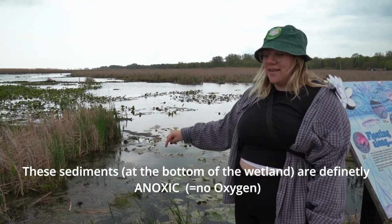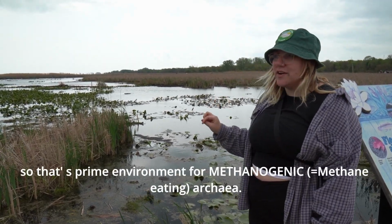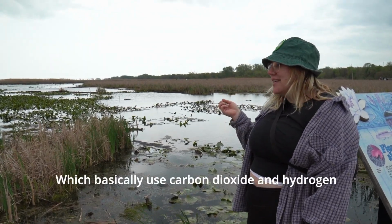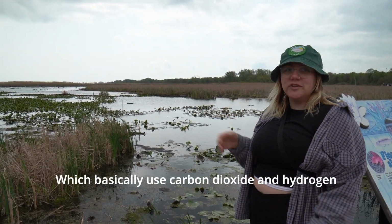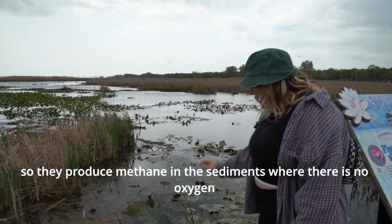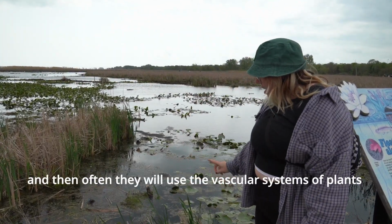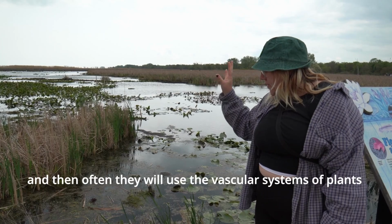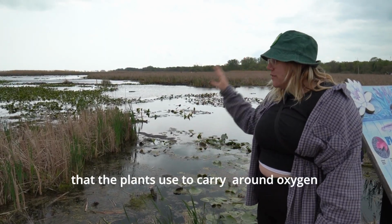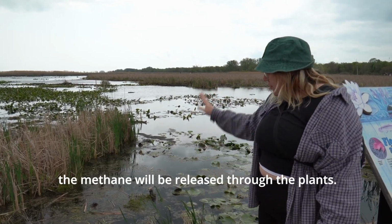Sediments are definitely anoxic, so that's a prime environment for methanogenic archaea, which basically use carbon dioxide and hydrogen to produce methane to create energy. They produce methane in sediments where there's no oxygen, and then often they'll use the vascular systems of plants that the plants use to carry around oxygen. The methane will be released through the plants.